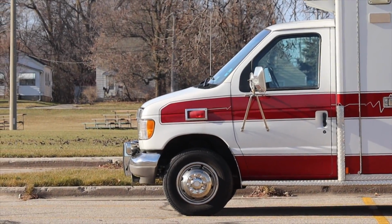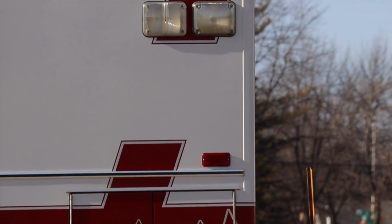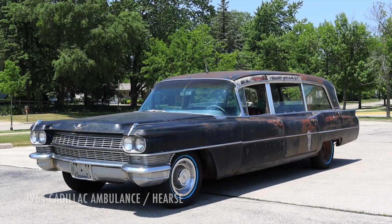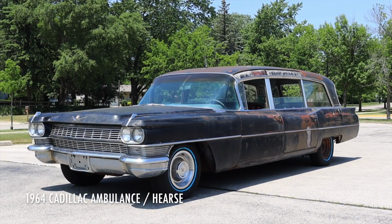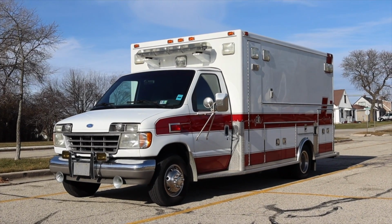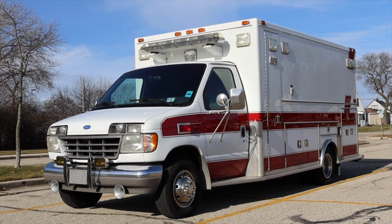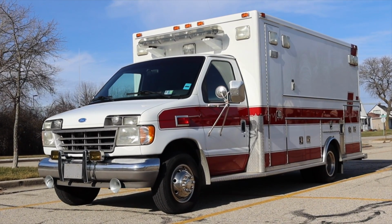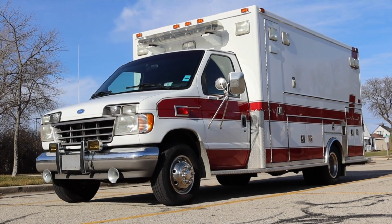What do I think driving my first proper, more modern ambulance? And I say that because I technically drove a 1964 Cadillac that was used as an ambulance and had the rollers in the back. It was an ambulance, but that's of a different era. This is still the modern era. Whether you like it or not, Ford is still producing nearly identical vehicles to this. Of course, like I said, MedTec isn't, because MedTec is out of business. But either way, what do I think?